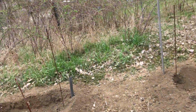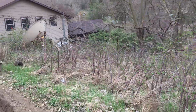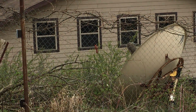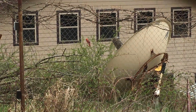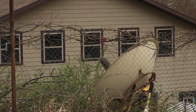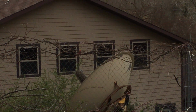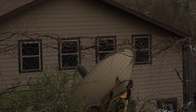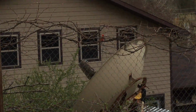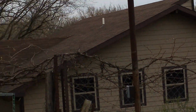And then these blackberries are just taking over the whole world. Ooh, cardinal. That guy. See him right there? Get him in frame. I think they're nesting in that juniper bush. They were yelling at me earlier. They weren't happy with me. Oh, there he goes.